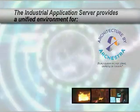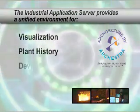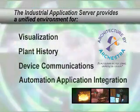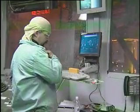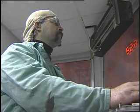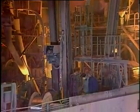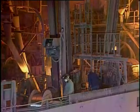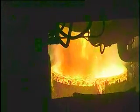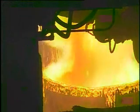Industrial Application Server provides a unified environment for visualization, plant history, device communications, and automation application integration. Additionally, it provides the capability for common control and analysis and the ability to make rapid changes to improve production processes. The Orchestra architecture enables the use of standardized application objects for faster engineering. This means that new equipment can be added or removed from a mix with ease. In an environment like a melt room, where equipment has a short life cycle, this is critical.